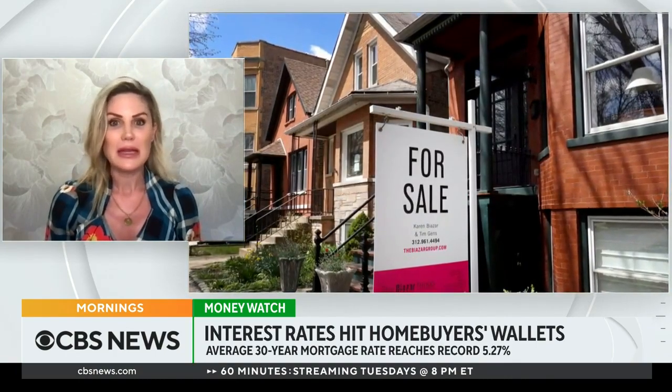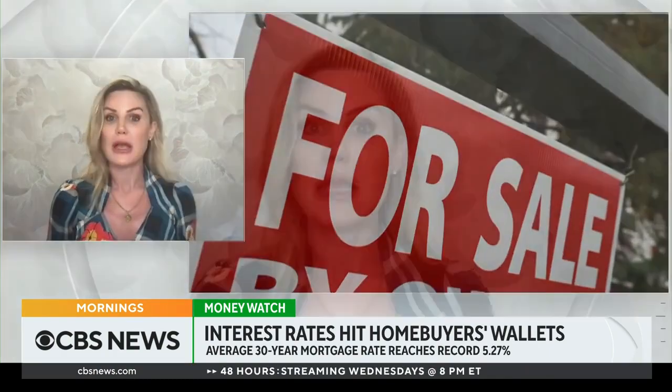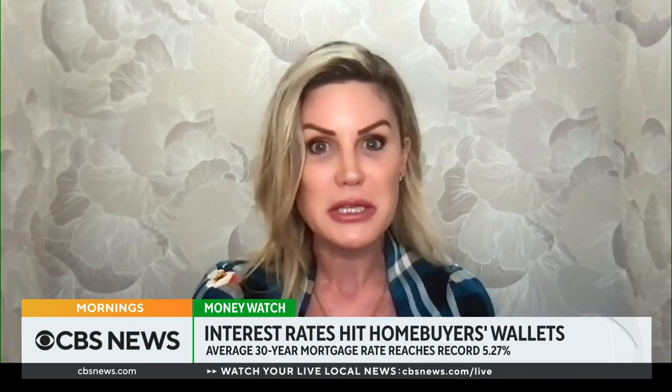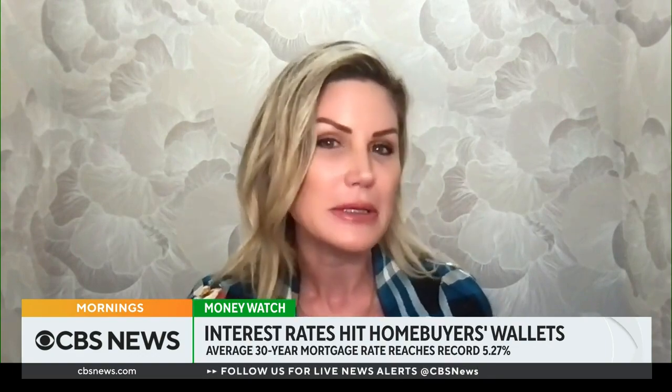Now, it's really finding that sweet spot for individual buyers where you can still lock in a moderately low rate. 5% is kind of that tipping point. Anything below 5 is considered incredibly low. Now we're at that 5.5%, 6%. So you can still get pre-approved for your mortgage now, have a little bit of time to shop, watch those prices pull back, and really hit the ball out of the park with a good deal.